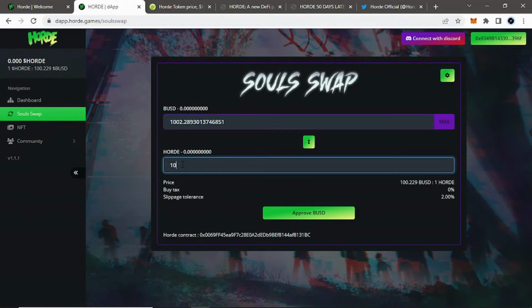If you want to buy 10 Horde, it'll be $1,000. I just gotta refresh the page and the price will update, but it'll be $1,000. If you want to have one plot, again, generating 1% a day or 0.1 Horde token a day, which at the time of this recording is about $10 a day, and it will generate you back that money, up to 300% ROI.